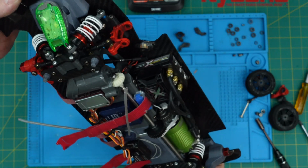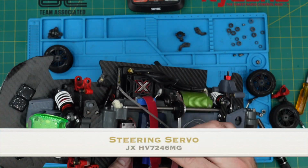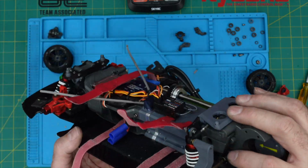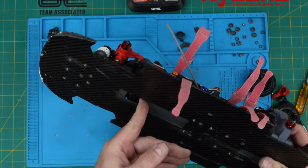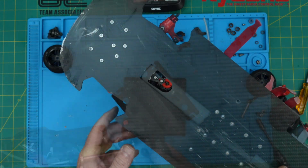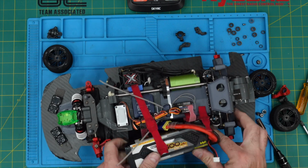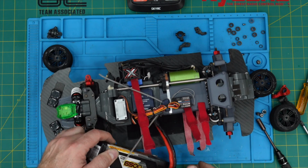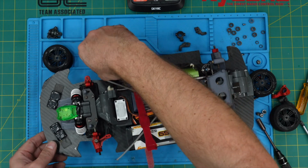This servo here is, I'm going to have to put the brand of the servo in the comments. I can't tell right off the bat. It's what I would call a no-name brand servo. It works. It's worked well. It's held up to the crashes. I haven't had any issues with it. But let's go ahead and get into some of the radio settings of this car. In order to do that, I'm going to install a battery so that I can turn the car on.